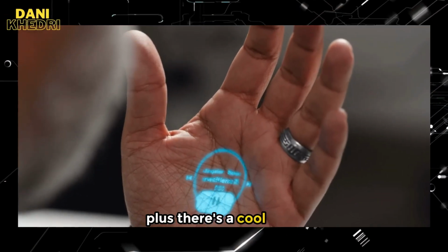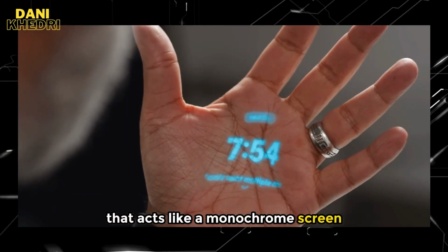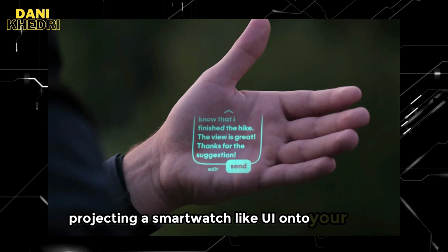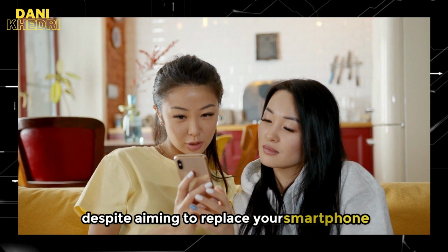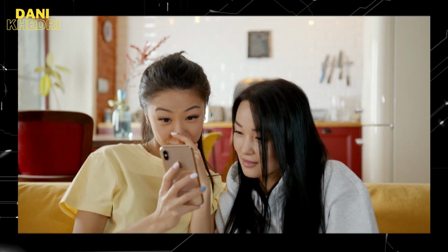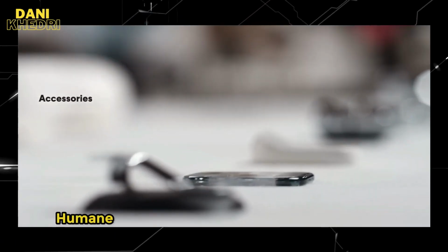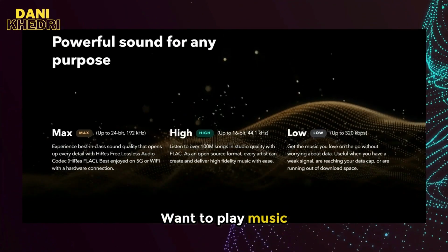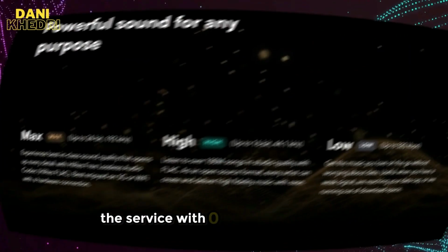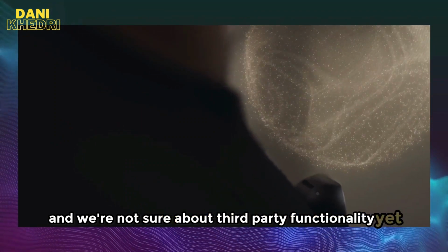Plus, there's a cool 720p laser projection system that acts like a monochrome screen, projecting a smartwatch-like UI onto your hand. But wait, there's a catch. Despite aiming to replace your smartphone, it doesn't support apps. Nope. We don't do apps, they say. You're stuck with whatever features Humane packed into its Android-based Cosmos OS. Want to play music? Better hope it's from Tidal, the service with 0 to 2% market share, because that's who Humane teamed up with. And we're not sure about third-party functionality yet.